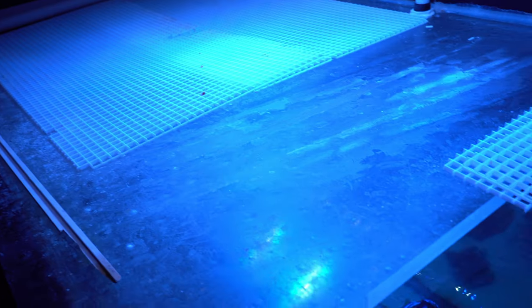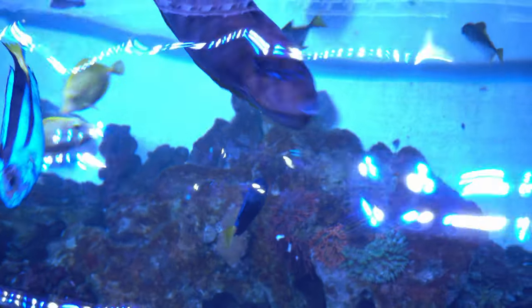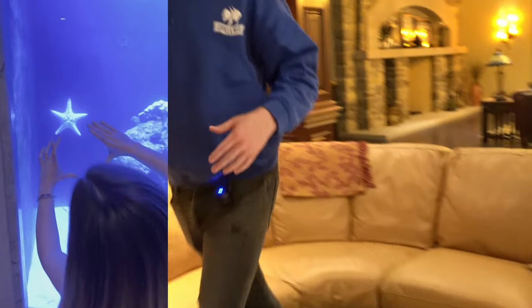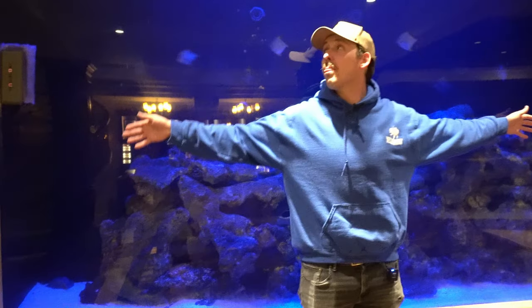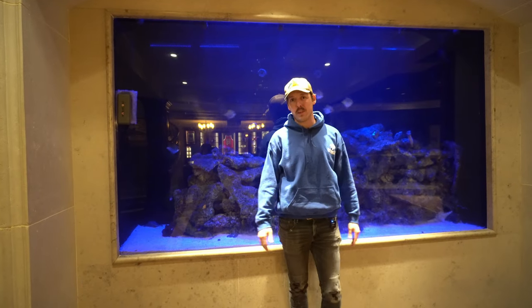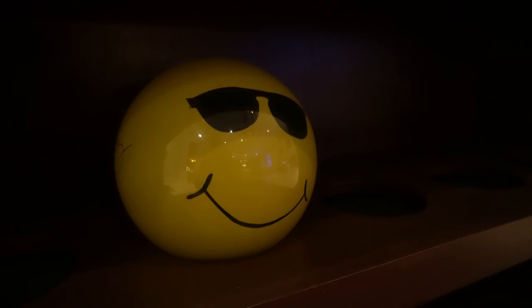And yes, we have to dive in this aquarium. 2,000 gallons, this thing's roughly around 6 feet tall. With Maggie standing right next to it, you can see how big this aquarium actually is. And check this out, even me, I'm 6'5½". Look at this, isn't this crazy? And this is nighttime, so the lights are turned down pretty low, but this is a pretty, pretty big aquarium.